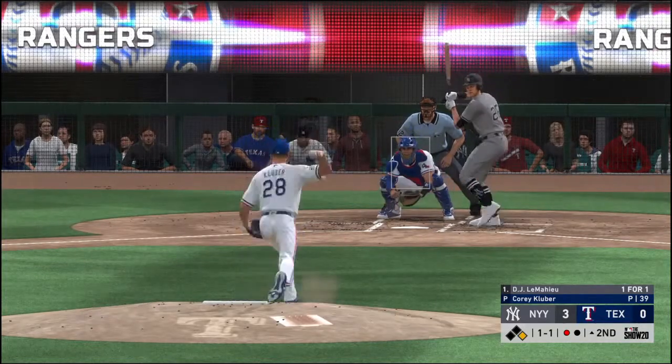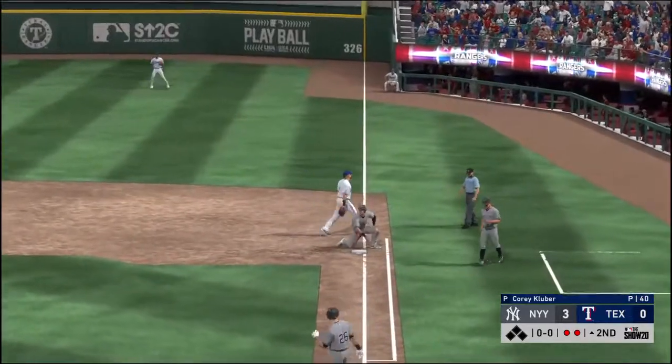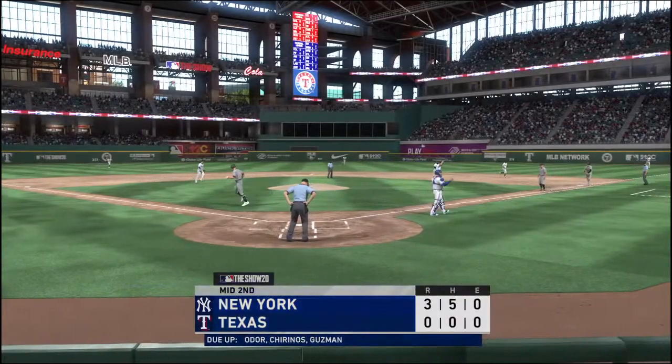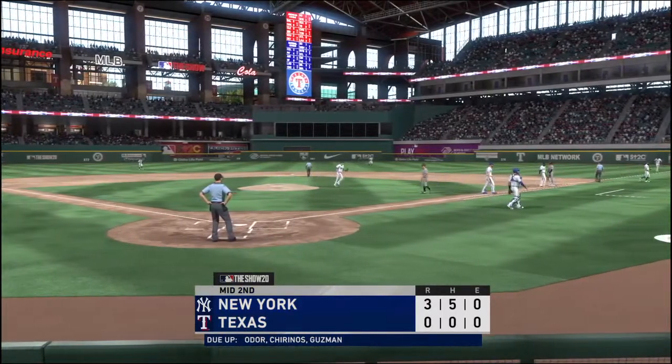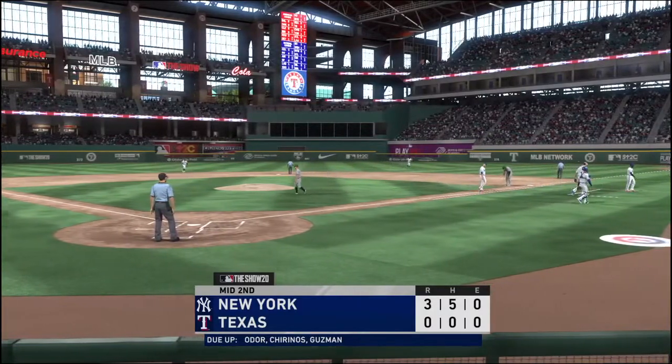The 1-1 home. Line to the right side, and they will apply the tag between first and second. It's a double play, and just like that, the side is retired. One hit's all they get. We'll go to the bottom half of inning number 2. The Yankees are out in front, 3-0.